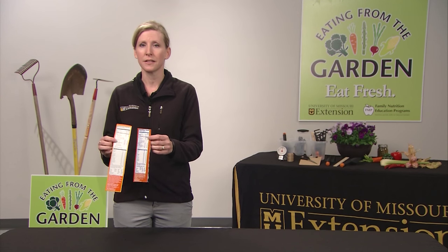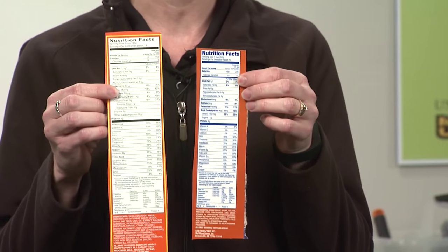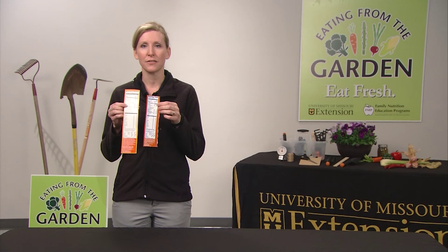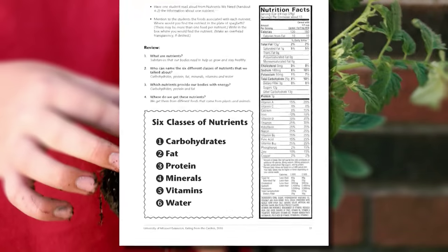Nutrients are substances that our bodies need to help us do the things that we do every day. They give our bodies energy, they help us grow, and they keep us healthy. There are 6 different classes of nutrients. Our bodies need all 6 types of nutrients, which can be found in many different foods. So we're going to look at the six nutrients.